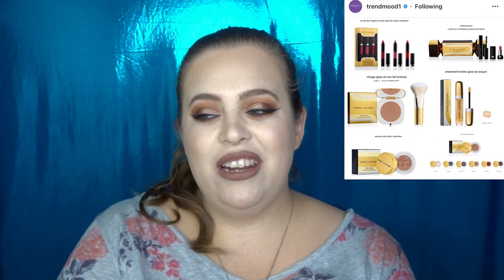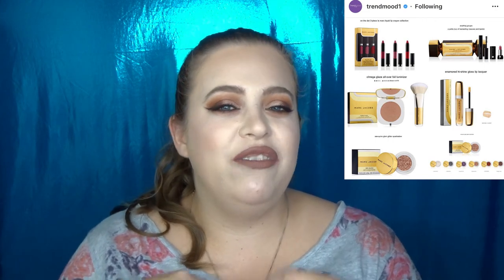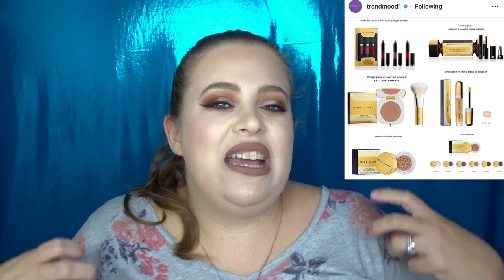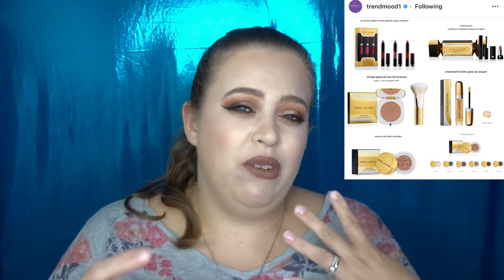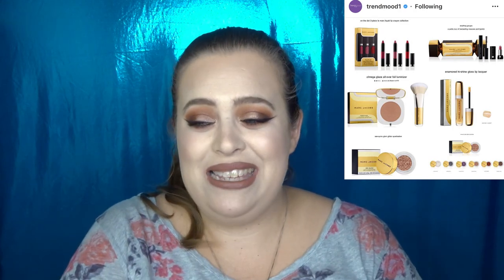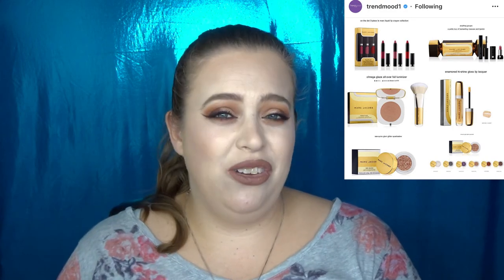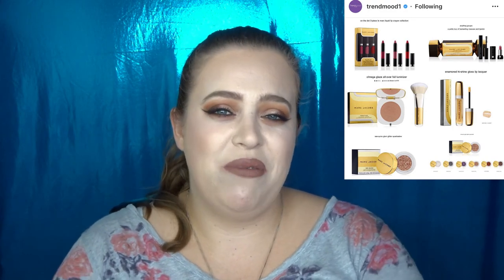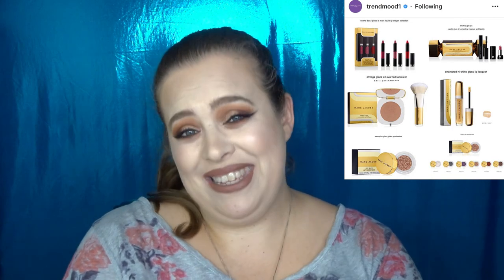The High Shine Gold Lip Gloss. I am so interested in this. I have been looking for a gold shiny lip gloss for my Christmas look that I will be doing. So this might be it. I think I'm going to buy this. As far as the little single eyeshadows go, I'm going to be passing on all of these. Single eyeshadows are not really my thing. And they are very pricey. So yes to the lip gloss, no to everything else.